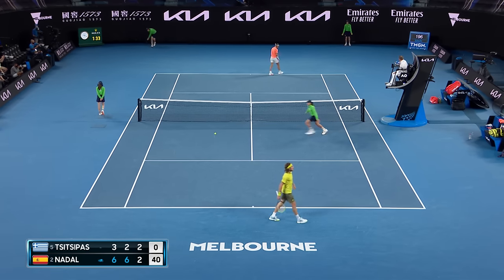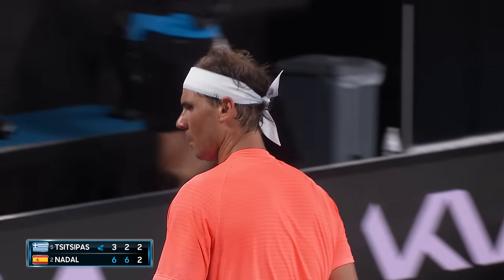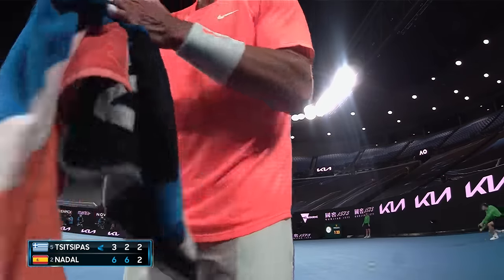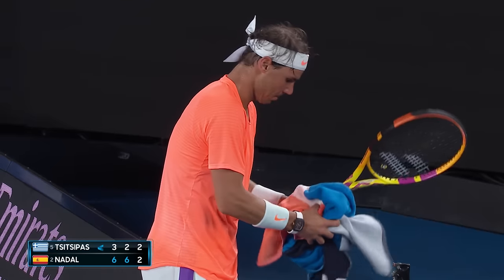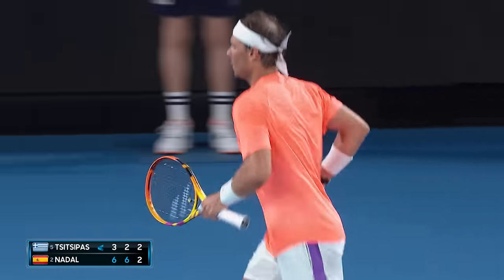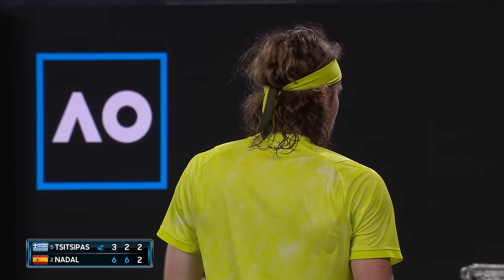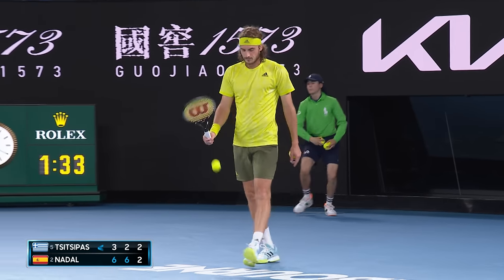Game, another. Two against one. I mean, the door hasn't even been ajar, has it, for Tsitsipas? He hasn't even been able to test its hinges yet tonight on the Nadal serve, yet to create a breakpoint opportunity. And again, the pressure that puts on you as a competitor, where you know you're not really getting any opportunities to figure out a route back into the match, just really is a problem.